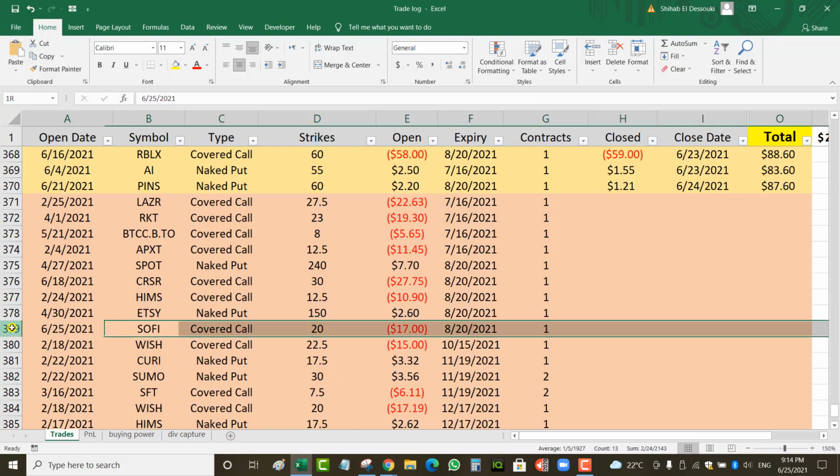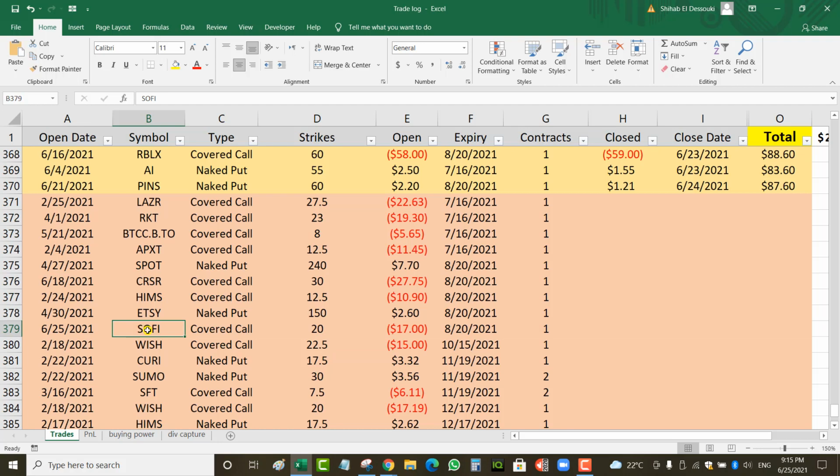So this is a new trade that I opened today, June 25th, on Sophie. Covered call. I did a 20 strike. Net cost is 17 by August 20th. So what this means is if Sophie is above 20 by August 20th, I lose my shares at 20, but my net cost is 17, so my profit is $3. If it's slightly above 20, like 21, I can roll it again. I can sell another call, bringing my cost basis maybe down to 15 or 16. So it depends where the stock is trading at.